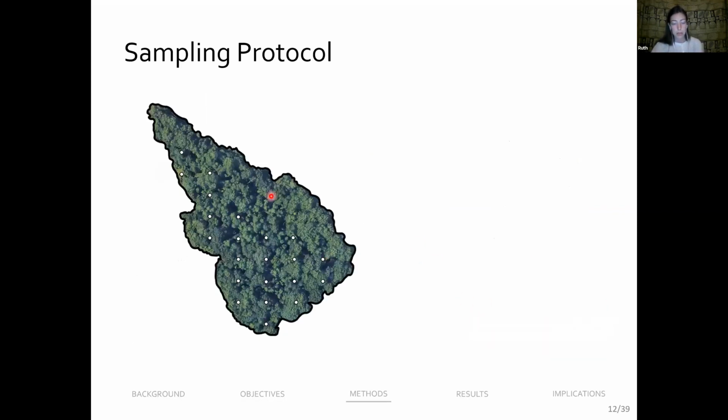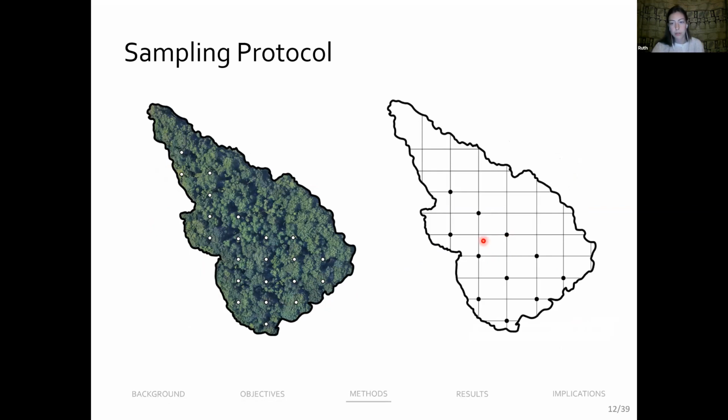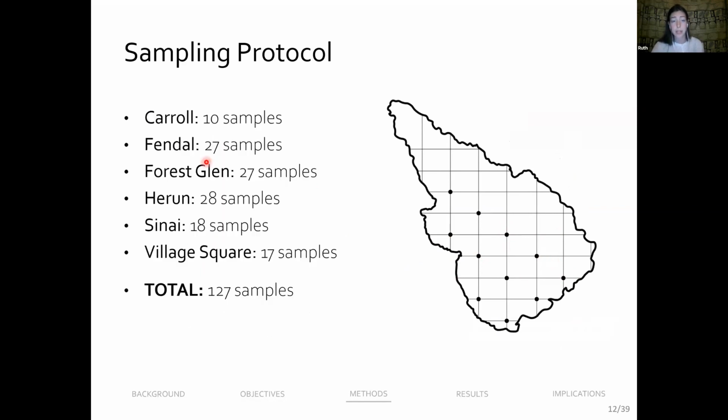So going back to this established sampling grid where they have taken a number of measurements, we took our photographs at these alternating grid intersections along the same sampling grid. So here you can see at every other sampling site, we took a photograph. And using this method, we ended up with 10 samples in Carroll, 27 in Fendel and Forest Glen, 28 in Heron, 18 in Sinai, and 17 in Village Square for a total of 127 samples or photographs.